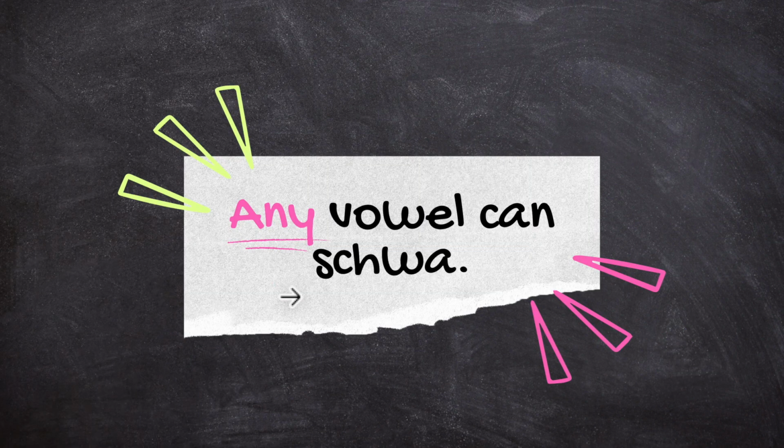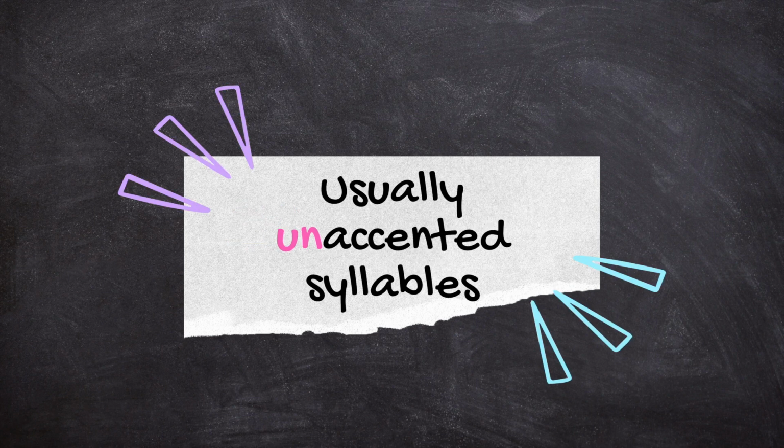speak. One important thing to understand is that any vowel can schwa, but some schwa more than others. Usually the schwa is found in an unaccented syllable. An accented syllable is one that is emphasized. Like if you say emphasize, did you notice that the first syllable is said a little louder than the others?